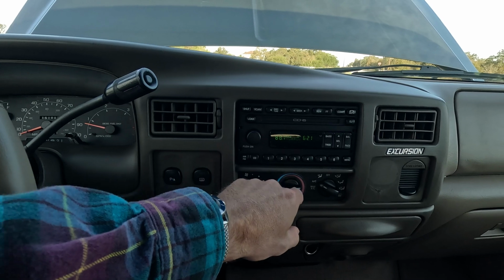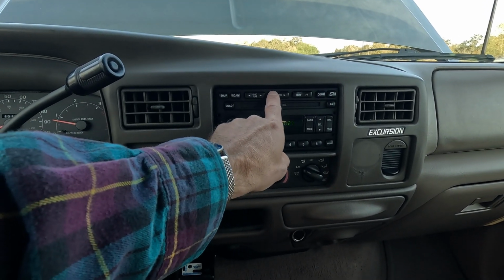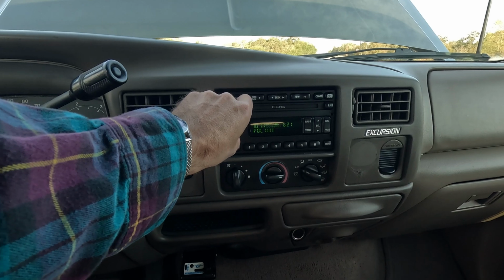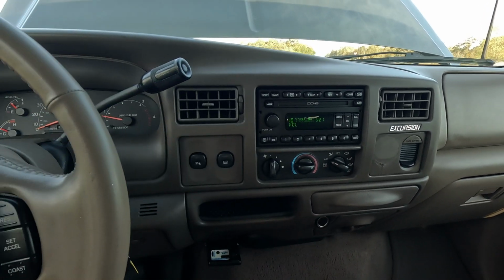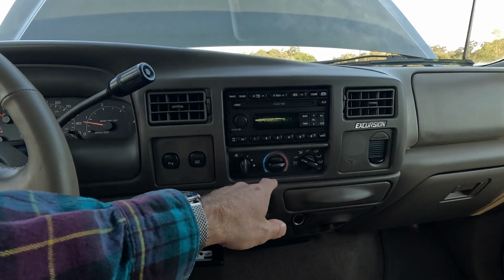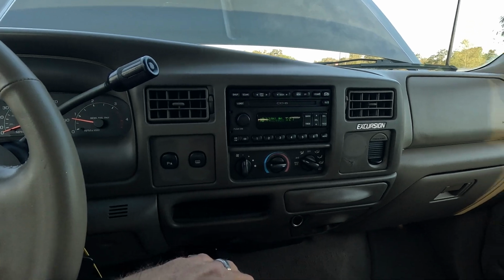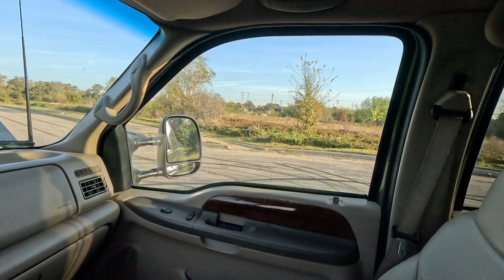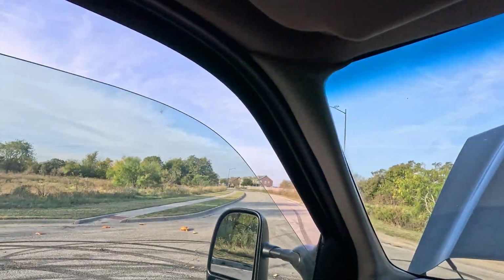And you can see the radio there is working. Let's see if I can turn it on. Kind of staticky. So you see radio works. I've got the heater on right now. The AC does work. I have driven this thing on a hot day and had the AC on. Right now I've got the heater on because it's very cold outside, but you can see that's all working. Your windows all work. They've all been tested. They've all been rolled down. But I'll just show you on camera.